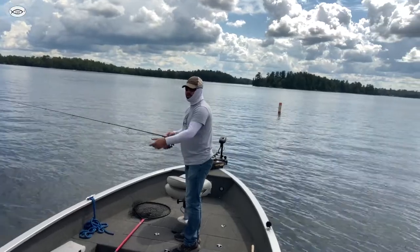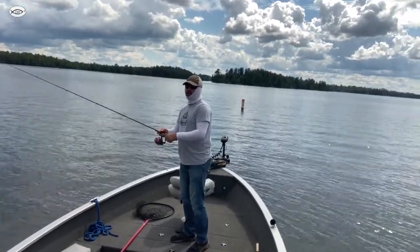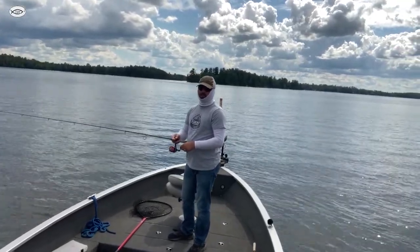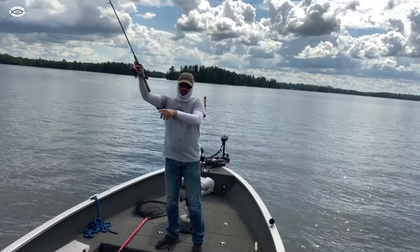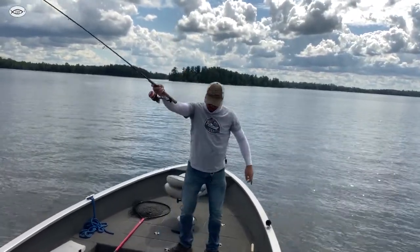Trying to do boat control in the waves and not much wind. Very, very light wind. These waves are something else. Reminds me of Lake Norman down in North Carolina. That's what it reminds me of. Oh no, it's gonna get in the camera.